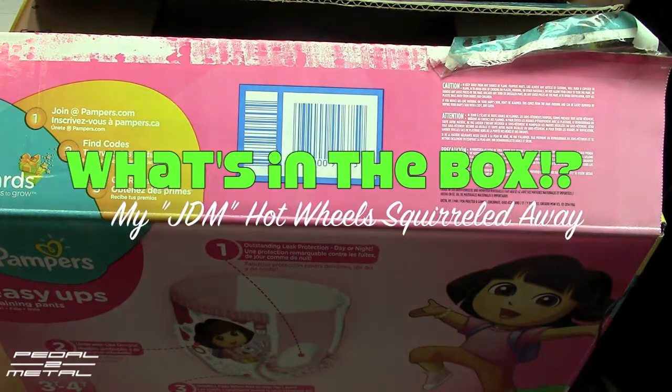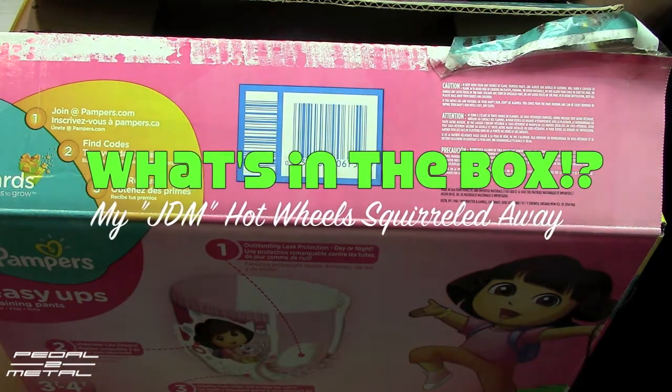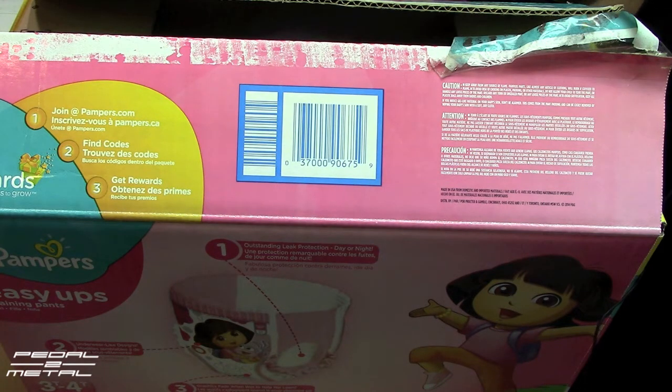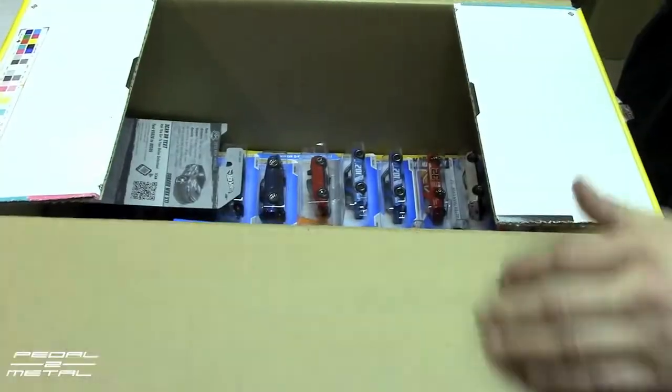Hey, what's happening everybody? This is Royce from Pedal Metal, and today I want to share my JDM collection of Hot Wheels. I know a lot of you have been asking me how come I don't do many JDM cars and what's the deal with your dislike of them, or seemingly dislike, which is not actually true. So I'll go ahead and show you what I have on hand.